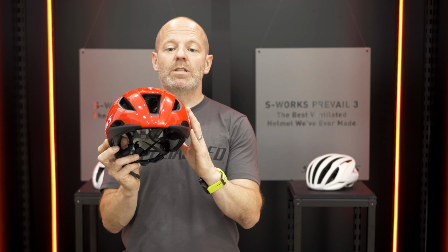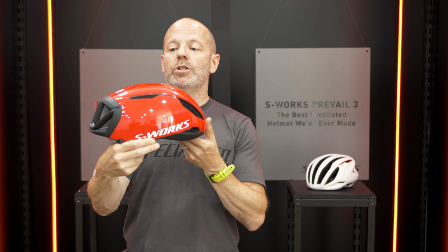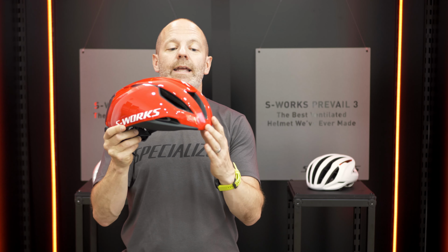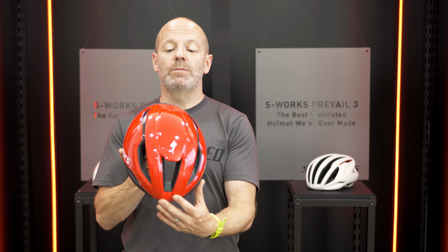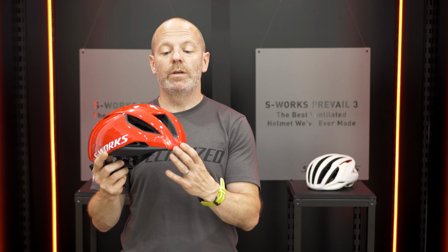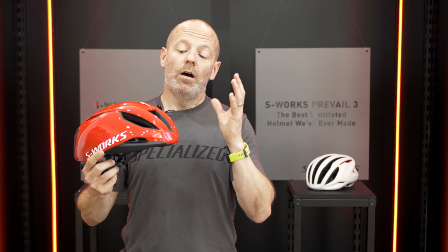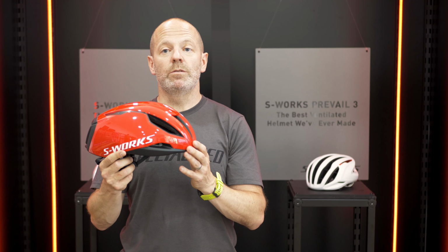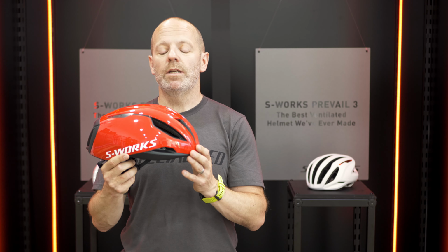The new Evade, as you can see, is the latest version of our Evade helmet, replaces the Evade 1 and the Evade 2. And it's brand new to us and has been a long time coming. And the long time coming is really because our existing helmet is actually so aerodynamic. To improve on the aerodynamics has been a real challenge, in all honesty.